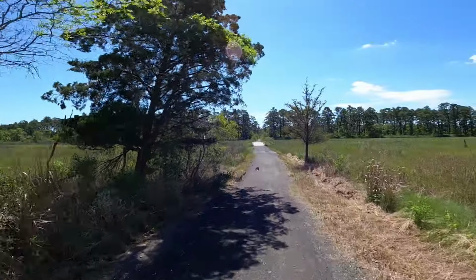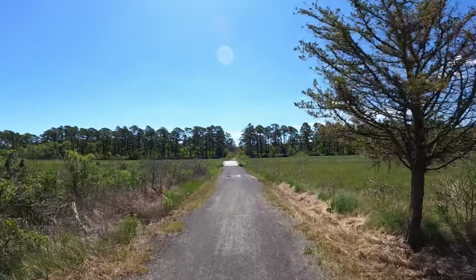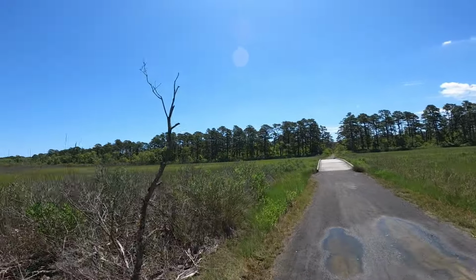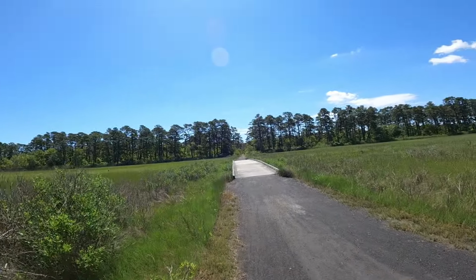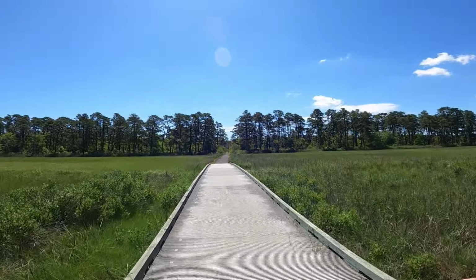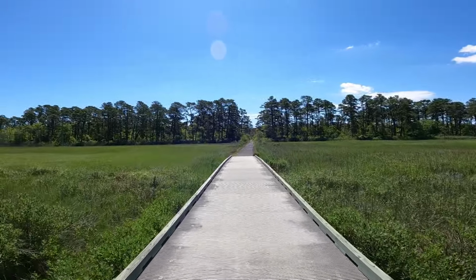Huge difference. Oh yeah, this is the second opening of the mosh. And that little bridge you see there, there's a little stream underneath that. It's a good place to stop and look around. Probably be good to get a sunset here as well. Now where was I? Bicycle versus scooter.